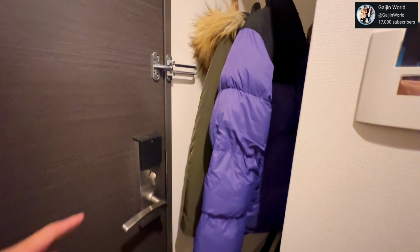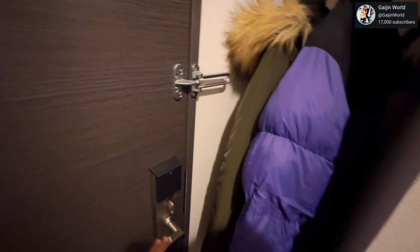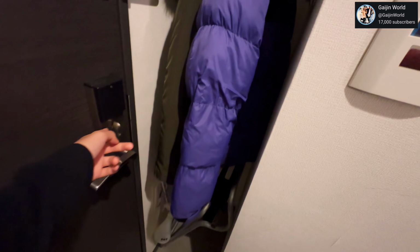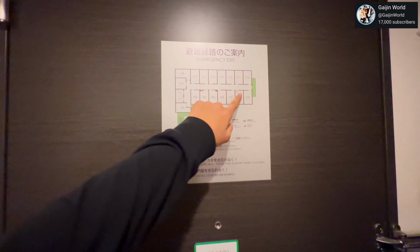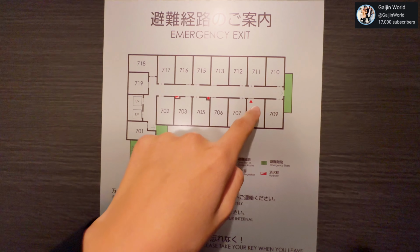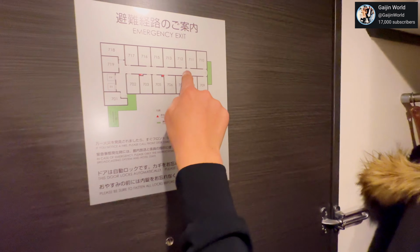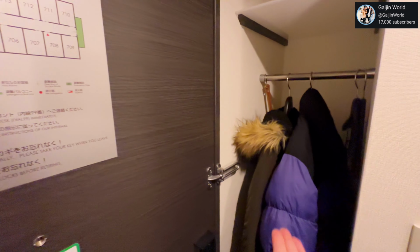The entrance. And when you enter, what's here? This is where you could lock it. Here you could do this so that it locks. There's another lock here and a thing here where you can see who's outside. Here's the emergency exit plan. We're kind of here, 708, right? So we go here, we can go there. And how about here?